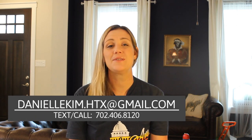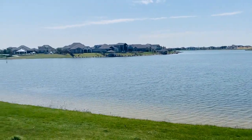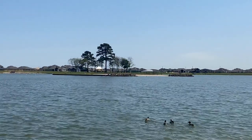And today we are going to be talking about Towne Lake. For those of you who are not from Houston, Towne Lake is a master plan community in Northwest Houston, about 30 miles from downtown. What makes Towne Lake unique is that it has one of the largest private man-made recreational lakes in the Houston area. So this lake has over 300 acres of water and 14 miles of shoreline.